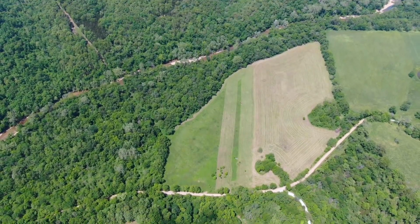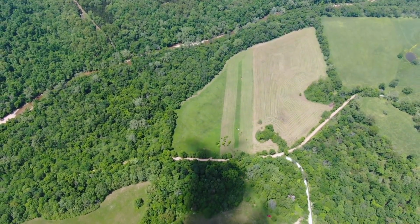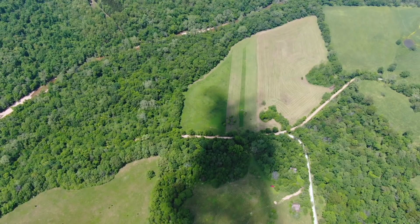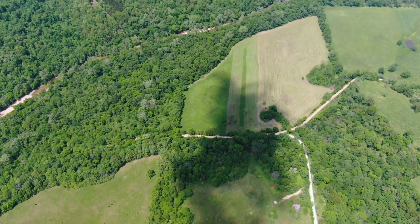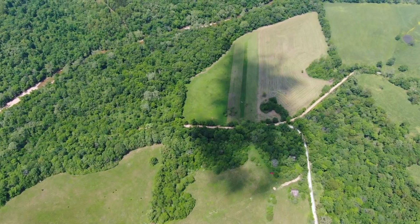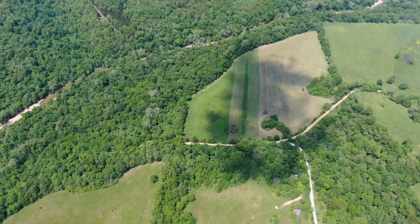So yeah, I mean, this is just kind of a unique property that has just about everything covered. Mature timber, including mature walnut trees, which is fantastic. Once the property's been paid for in full, you're welcome to log it, use the trees to build your home or your cabin, all that good stuff, because there is definitely timber value on this property. And if those clouds would kind of move out of the way, we'd have a really good final overview of this tract.